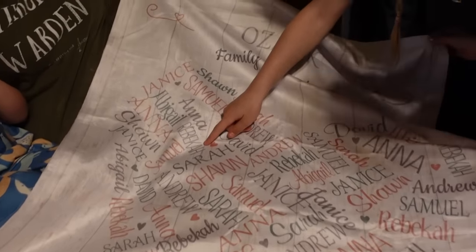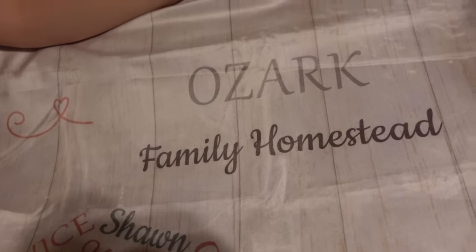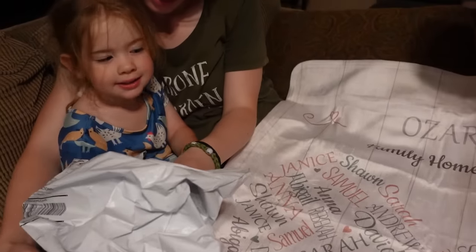Rebekah. Okay, so at the top, here, pull it taut there. It says Ozark Family Homestead, and then in the shape of a heart, it has all of our names written on there in different fonts. Oh, and it's like silky soft, guys. Debbie, this is so nice. It is, and it's so soft.